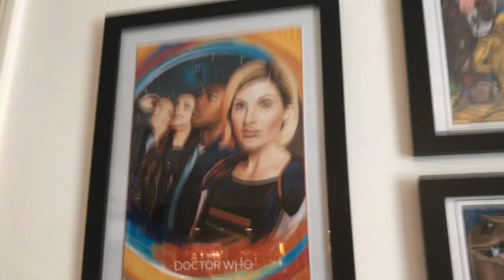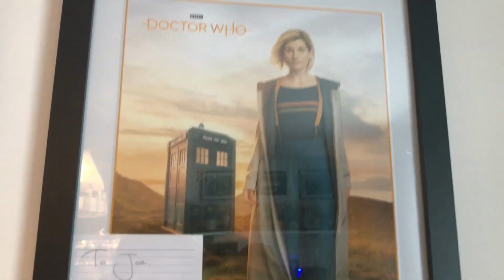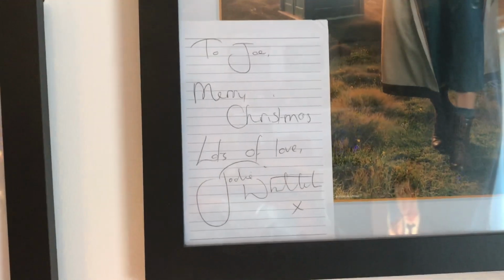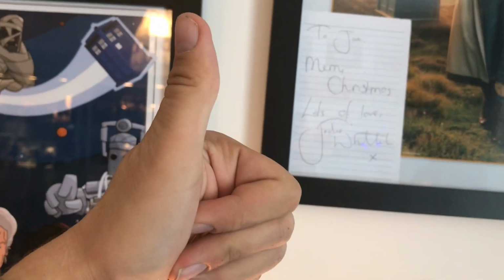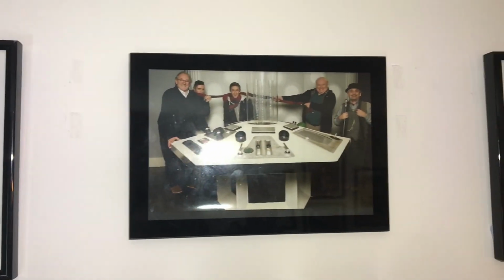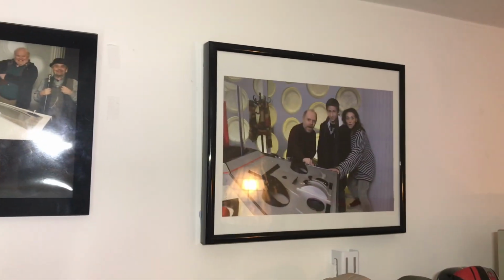He signed them as well. And over here is one of my favourite things. It's a signature from the one and only Jodie Whittaker, which was got by my friend Josh Clifford, so thanks Josh for that. Here we have my meeting with David Bradley with the 4 Doctors from Classic Who, and Strax and Vastra.